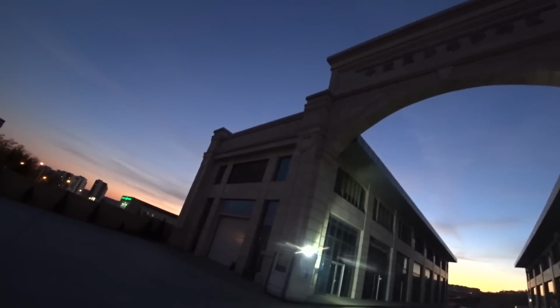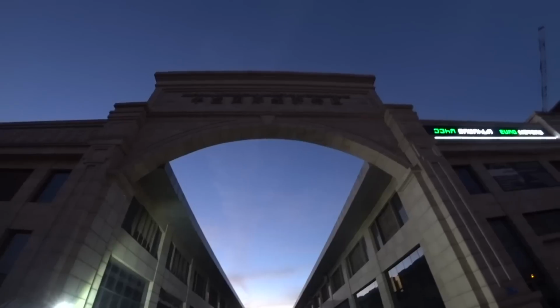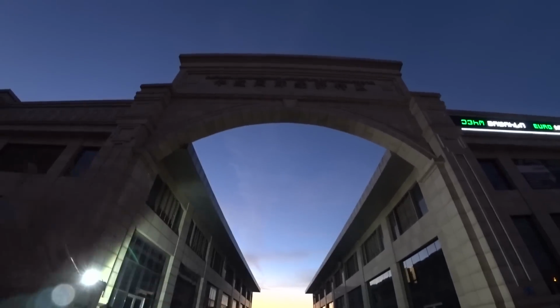You see this huge arch again that was built by the Chinese and actually has Chinese characters on it. Since I actually studied Chinese, I can read this as well. It says Hualing, Guodi, Jingdi, Ketu. So it's like a worldwide special economic zone or whatever.